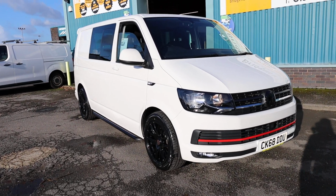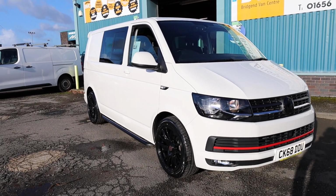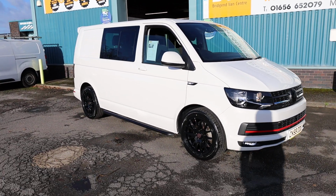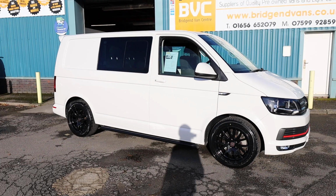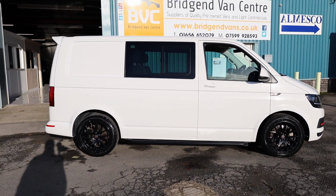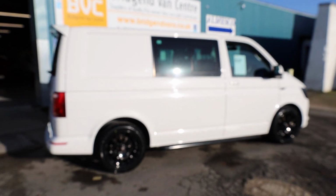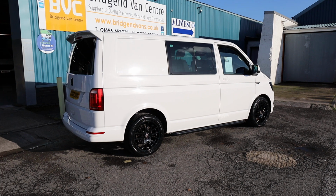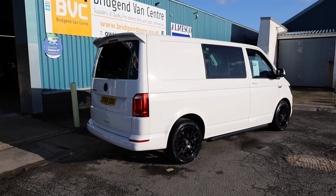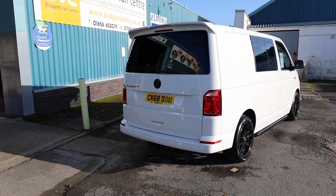Here we have for sale our one owner from new 2018, 68 plate Volkswagen Transporter T6. This is the T32, which means it's got a 3.2 ton gross vehicle weight. This is the Highline 5-seater Kombi, and it is short wheelbase with 150 brake horsepower, accompanied with a 6-speed manual gearbox. And of course this is the Euro 6 diesel.